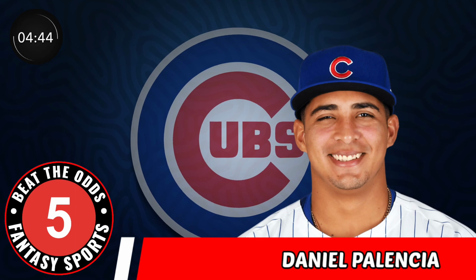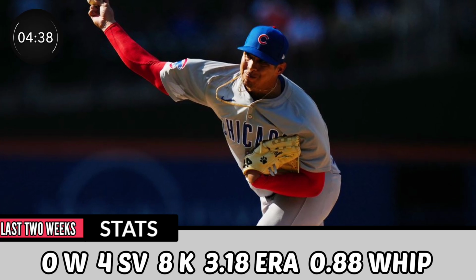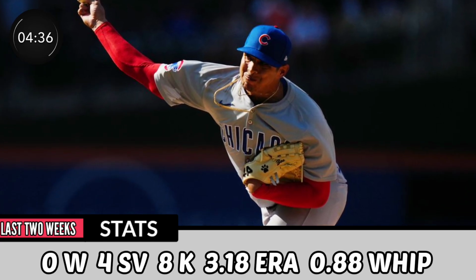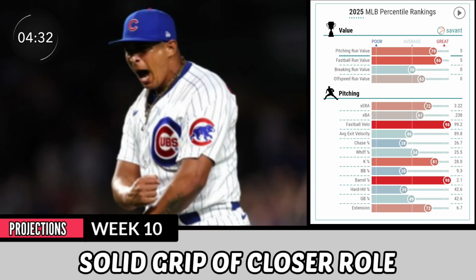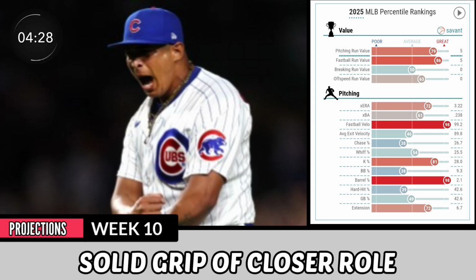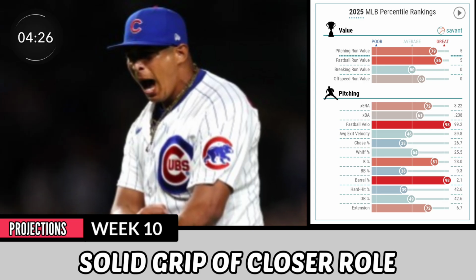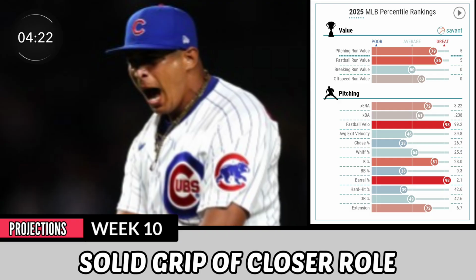Starting with number 5, we have Daniel Palencia. Now, what are we to make of this Cubs bullpen? It's certainly important enough to adjust your roster to pick up the next closer in line, which in this case is Palencia. Presley's struggles have pushed him out of the role, and Porter Hodge is now dealing with a hip impingement and will likely slide into a setup role once he returns. So pick up Palencia, the hard-throwing righty, who could be a nice source of saves.